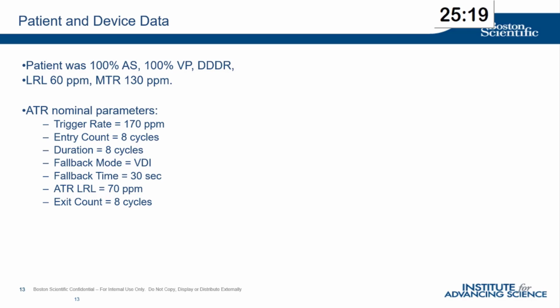Okay, so the trigger rate, which is the detection rate, is 170 paces per minute. So above this number, any atrial event that comes in will be entered during the entry count. The entry count will be 8 cycles. So 8 consecutive cycles above the ATR trigger rate will fulfill the entry counter. The second step, duration, is 8 V cycles. We will be observing the atrial rate during these 8 V cycles at maximum tracking rate.